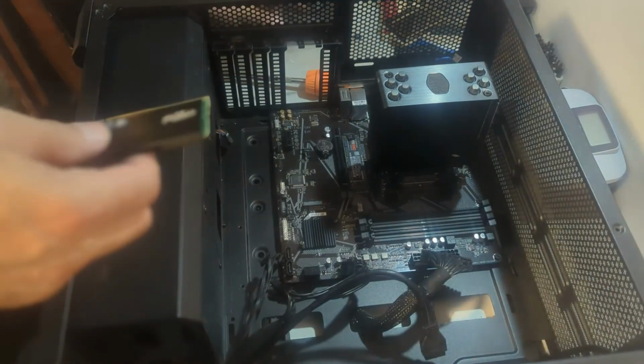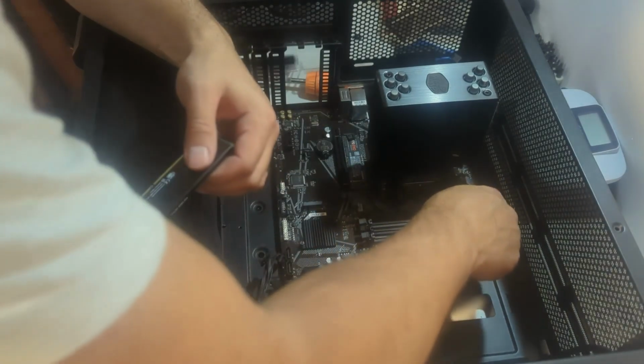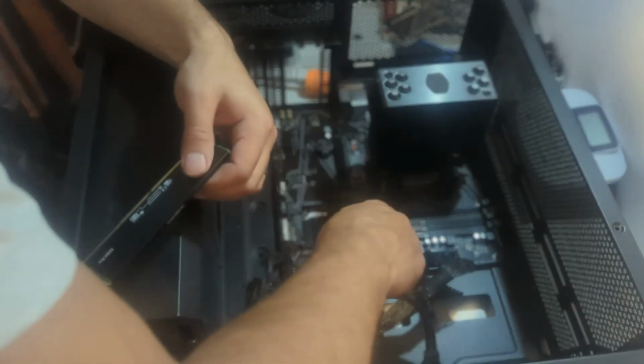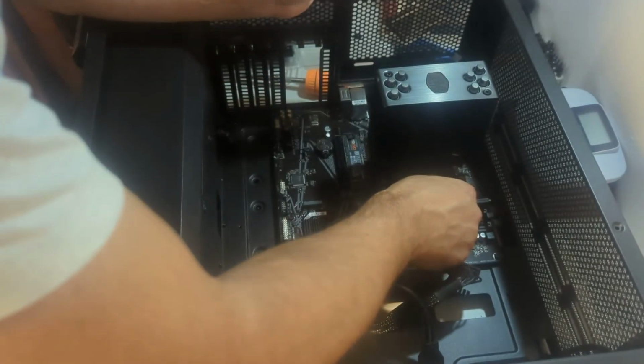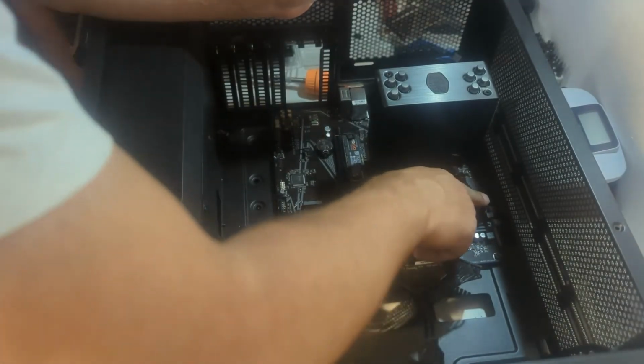All right, let's install this kit of Crucial DDR4 3200 MHz. It's a kit of 2x16, and for $65 Canadian, I think that's quite a nice deal.